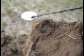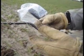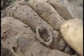It looks like it could be a Roman age ring. It's very crude. Here it is. Very crude little ring. And it's possible it may be period for what we're looking for out here. Pretty neat. All right.